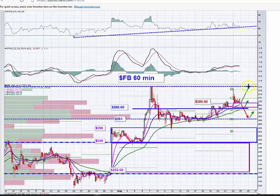And I did see some bullish order flow into Facebook yesterday. Not crazy, but I did see quite a number of larger trades in the September 277s and 275s in that range, looking for a move up here towards 278.